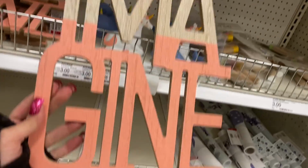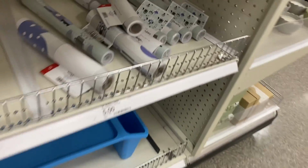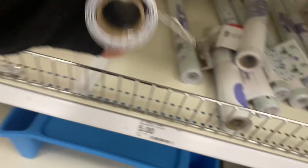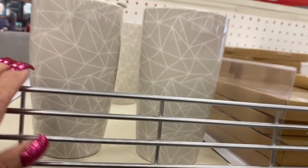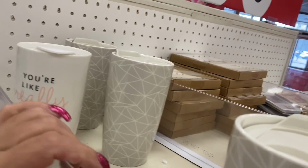So what does this say? Imagine. So that wall sign is $3. Then we have some wallpaper over here. What is this? Removable wall art. Those are $5. And then you have that tray and that pillow. Those are $5. Okay, so over here we have, oh look, the coffee cup. So this coffee cup in ceramic, that is $3. So you're like really pretty, aw.